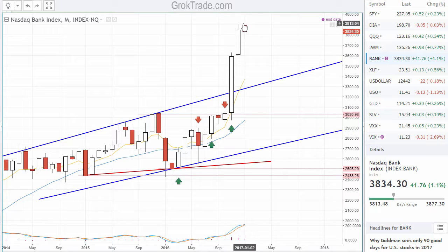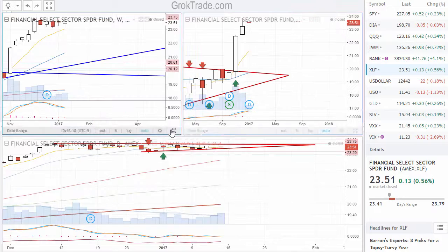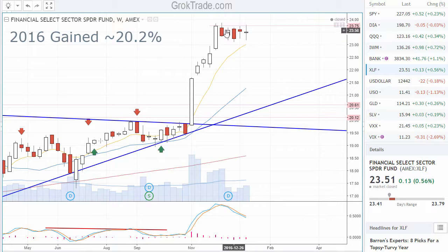And we could be making what's called a hanging man reversal pattern, but the month is still early. Let's see how this plays out. And I'm going to go to the financials. This is the monthly chart on the financials. Looks just like the banks. If you look here at the weeklies, look at the beautiful high base.